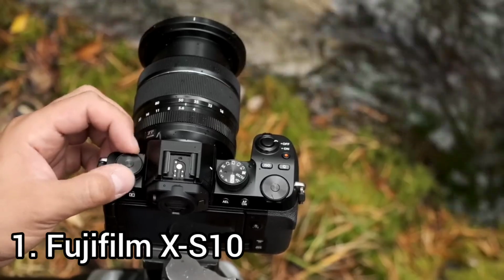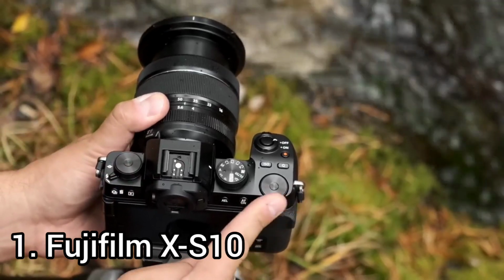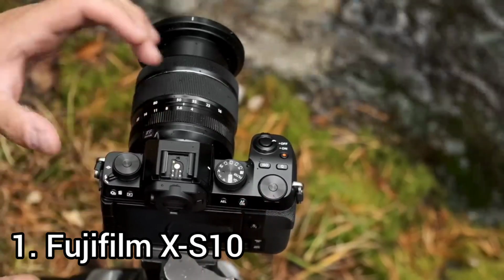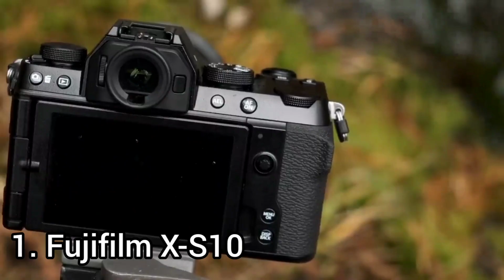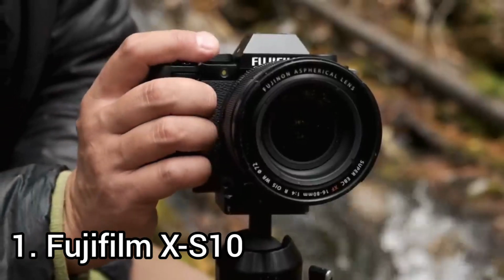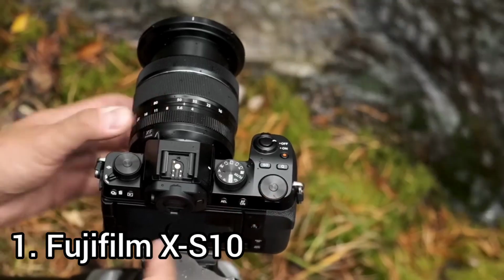Number 1, Fujifilm X-S10. The Fujifilm X-S10 is a mirrorless crop sensor camera. It delivers great image quality and records reasonably sharp, detailed video in both 4K and Full HD, though you may notice some noise when shooting in dimly lit environments. The Fujifilm X-S10 is good for travel photography.